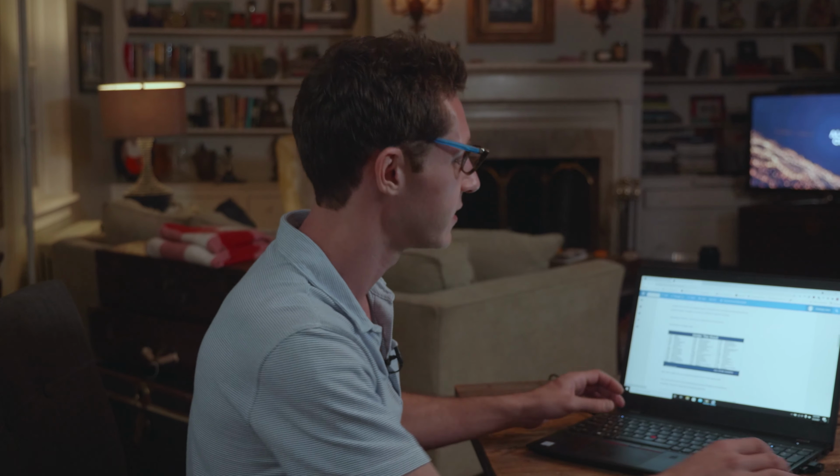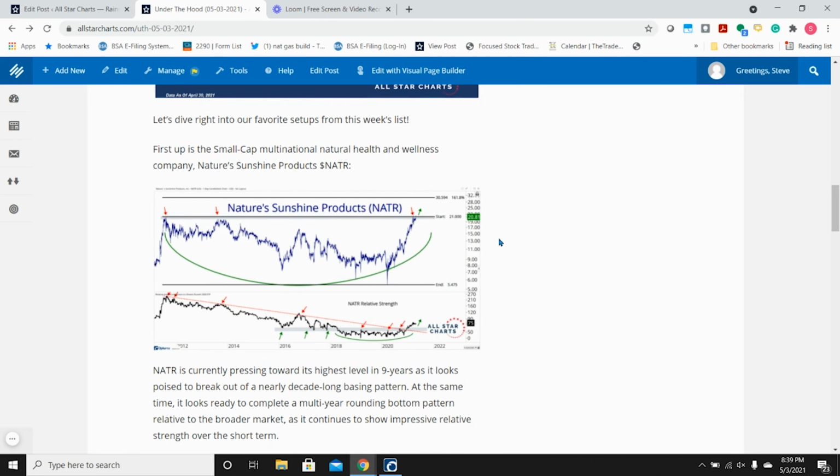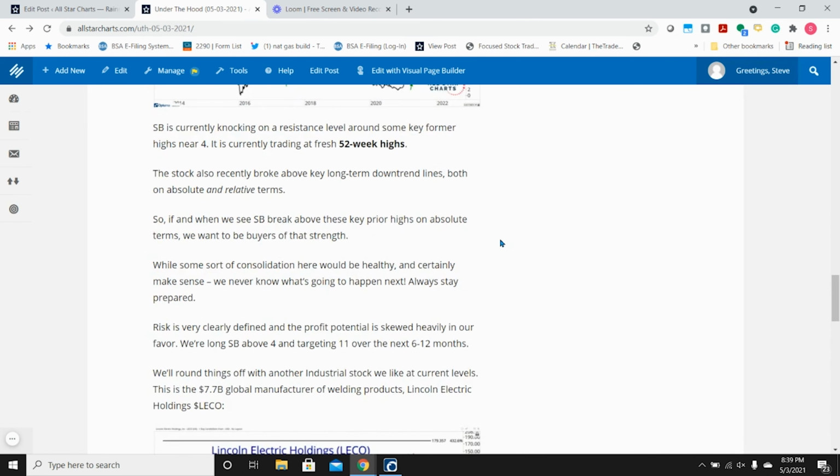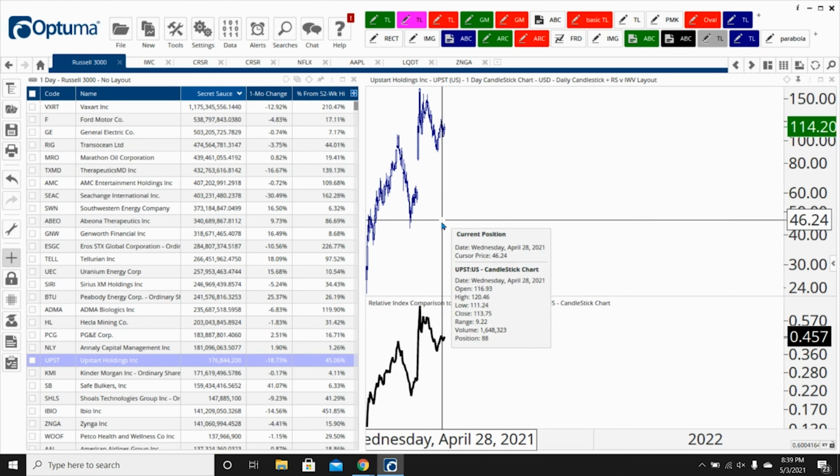Used to do it weekly, but we offset it with the Minor Leaguers, which is also a really awesome report, with small caps showing a structural trend reversal relative to large caps right now. The Minor Leaguers focus on stocks that are between 1 and 2 billion in market cap. And we've found so many great long ideas there since we started the report a quarter or two ago. And then, like I said, this is this week's Under the Hood, where we recommend some long ideas from the list in Optima.